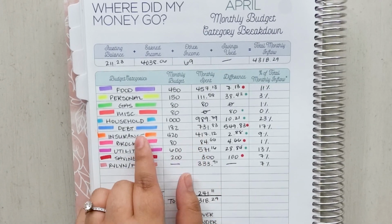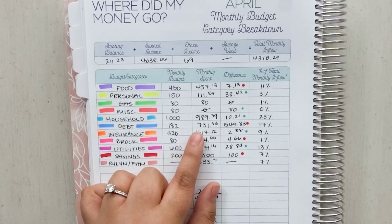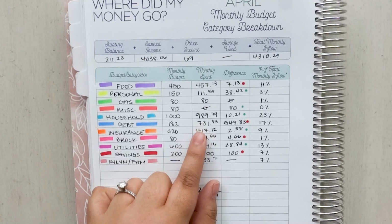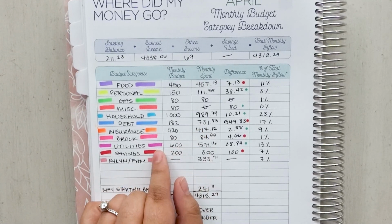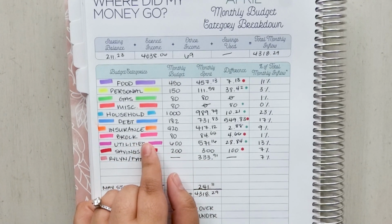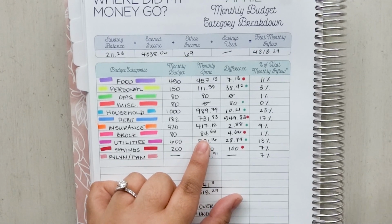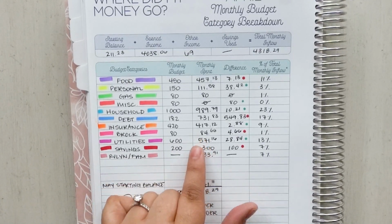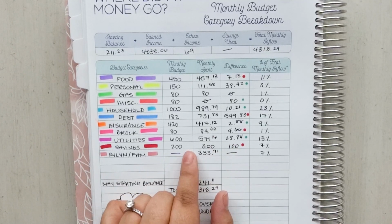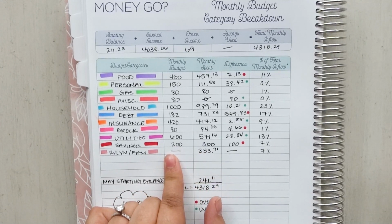Less in household. I was able to put $731 towards debt, which is the most that I've been able to do since January, I think. So that made me really happy. Insurance, I spent $417. Pets, it seems like whenever my dog runs out of food, he also runs out of treats. So we just kind of had to buy all of that in April. So that's why I was over budget there. Utilities, I was under, which I'm also really happy about. Savings, I was able to save $300, which is $100 more than what I tried to.